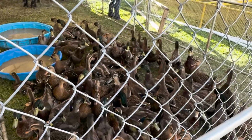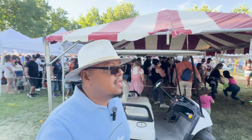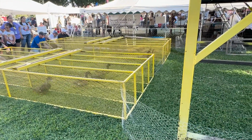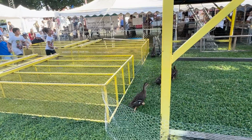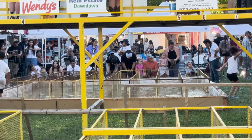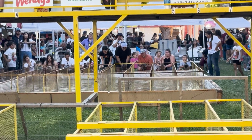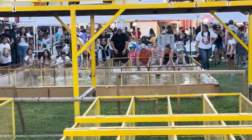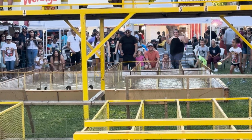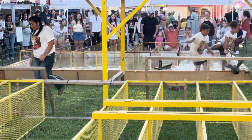So here are all the racing ducks right here. All right, this is the line for the duck races. All these people want to race the ducks. In 3, 2, 1, go. Race is on. All right. We'll start with the duck's feet on the board, and when I say go, are you guys ready? And in 3, 2, 1, go. All right, in first place, we have lane 3, and in second place, we have lane 4. Congratulations, guys.